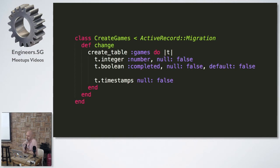This is the Ruby code that creates the games table inside our database. Because we want the number to always be there, we're going to add a constraint to the number column, which is on this line that says t.integer number. To this line, we're going to append null colon false. By doing this, we're telling our database that we will never ever allow this value to be null, or in other words, we cannot create a game without also specifying a correct answer for that game.